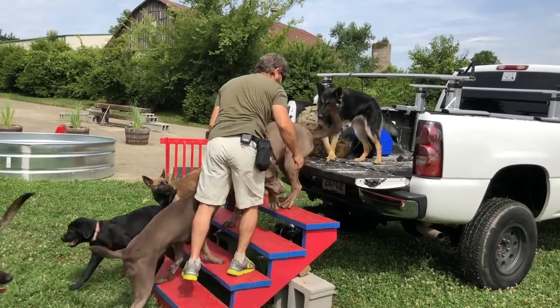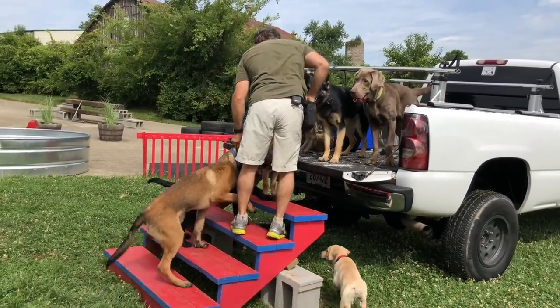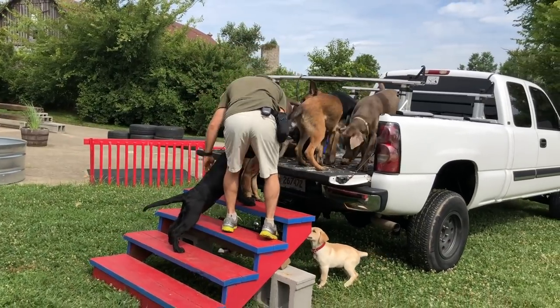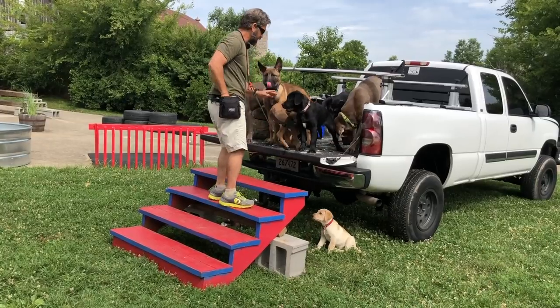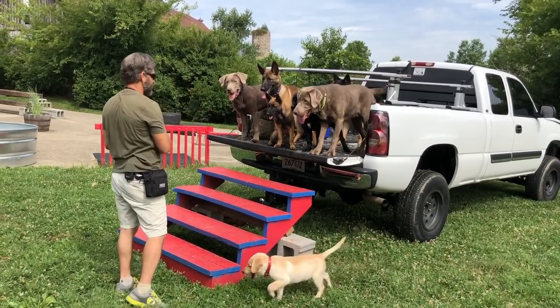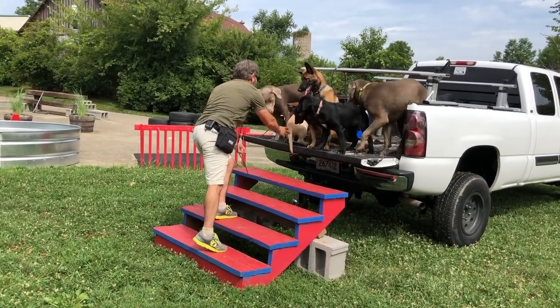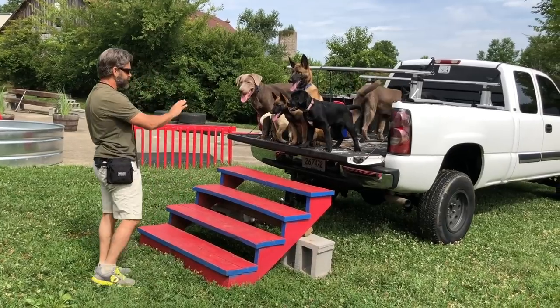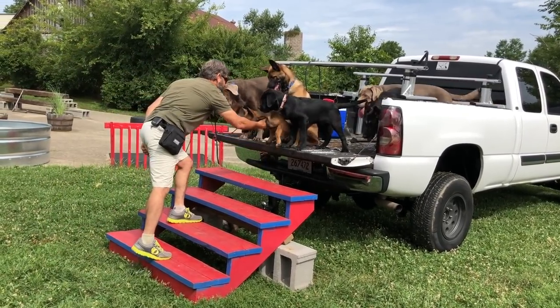Oh, you nerds are going to get in trouble. In the truck. In the truck. Stay right there. Now look at Jack. He has, somehow or another, decided he wasn't getting in the truck. Stay. Now, teaching a dog to stay in the bed of the truck, it's pretty simple.